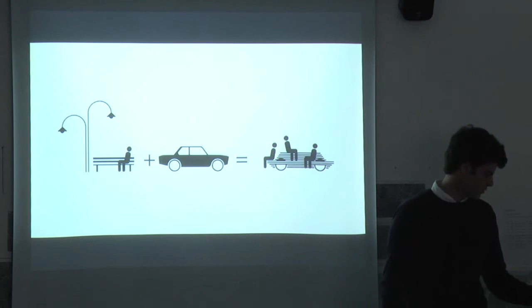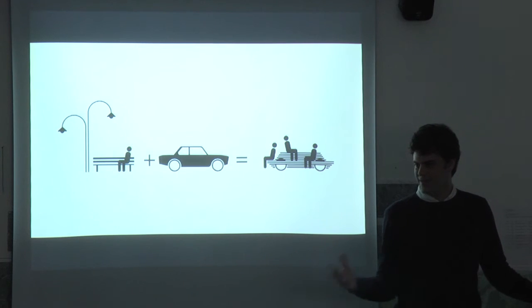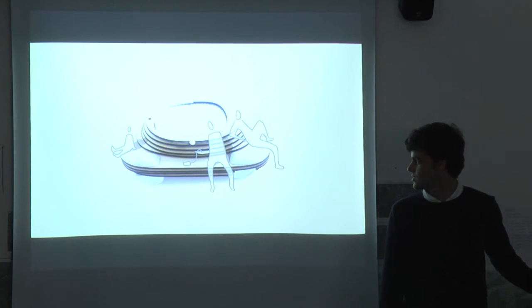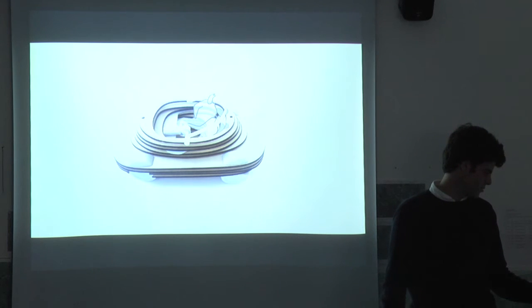Other thoughts related with infrastructure and public space. So cars are a private thing that is on public space. So why not, if you have a car in the city, provide some kind of service to the citizens that are there, so you can use the light, or you can use it as a bench. So there was a collaboration.